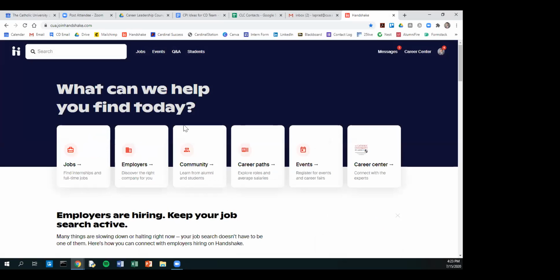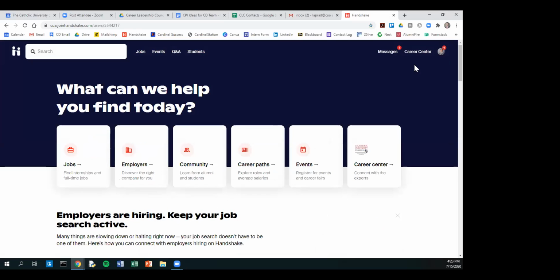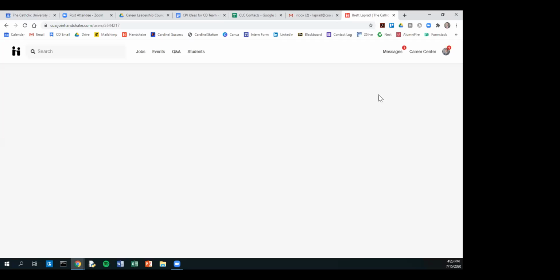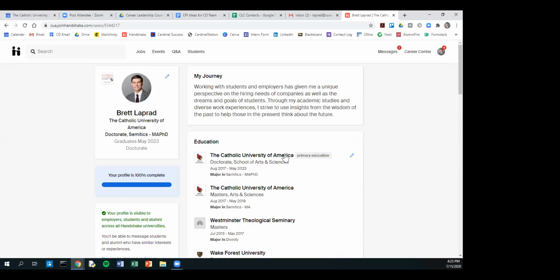So once you've done that and you've looked at the home page, up here in the top right-hand corner, I have my image there. Yours will have your initials because you shouldn't have an image in there yet because you haven't set up your profile. And that's the next thing that you should do on Handshake. If you click on My Profile, it's going to take you to something that looks a lot like, as we're all familiar with social media, LinkedIn. It'll also have a tutorial that will walk you through all the steps that you need to do in order to get your profile to 100% completion, which you see here.